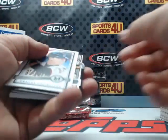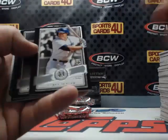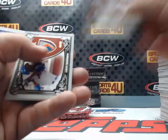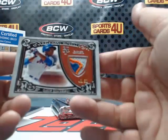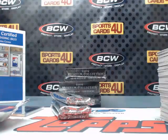For the Giants, Buster Posey, Canvas Collection. Corey Seager, rookie. Felix Hernandez, copper. Chris Davis, Orioles. 3-color patch, 49 out of 50 for the Mets, Curtis Granderson. The Grandy Man can.